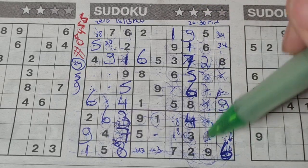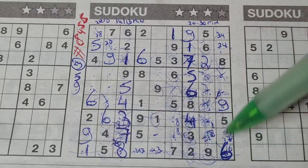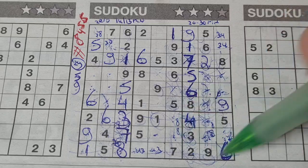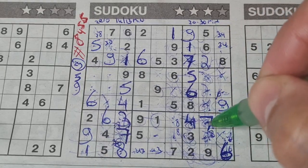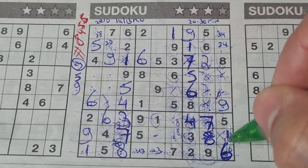Okay. So the 8. The 1 is missing. 1, 2, 3, 4, 5, 6, 7 is missing. Yep. We need a 7 in this big square. We have a 7 in this row, so no 7 in these two boxes. So one box left for the 7. It should be there. And I've eliminated here the 8, so the 8 goes there.